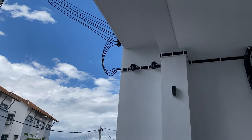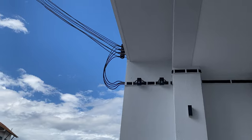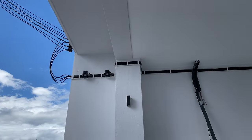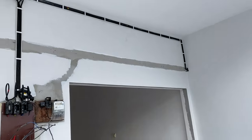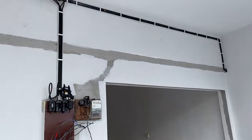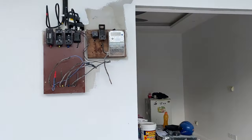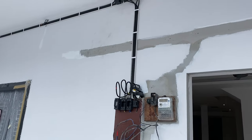So yeah guys, you can see after a 2 hour job, the cable is already connected to the pillar all the way up there compared to the old place over here. So at least now it looks a bit more neat and tidy. So yeah, that's what you need to do if you want to remove your cable from your house.